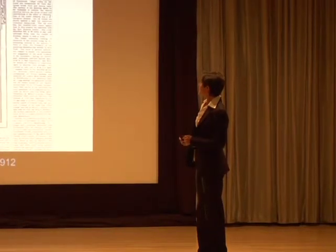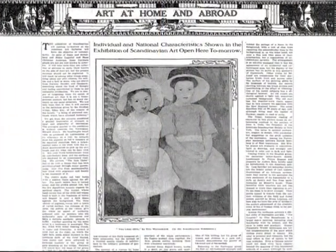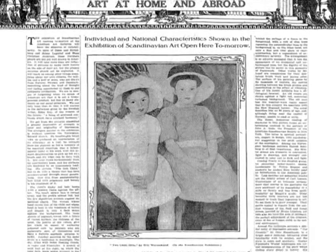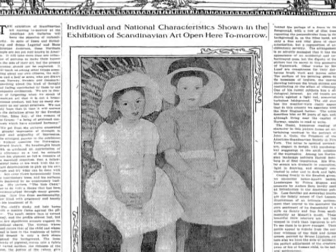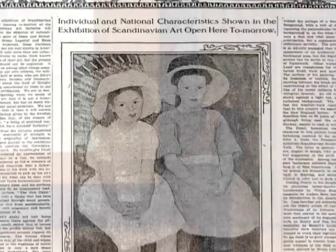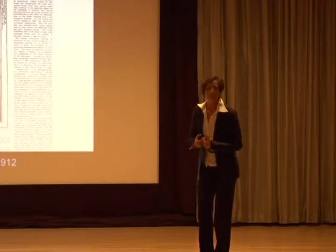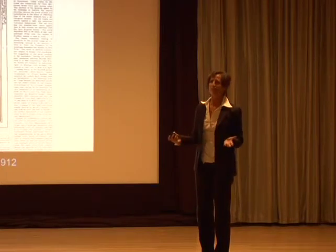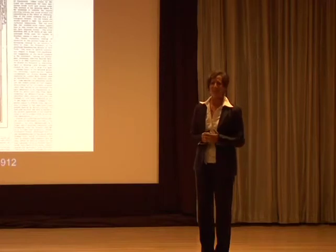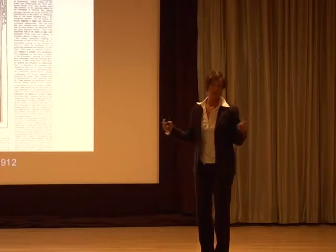The exhibition received a vast amount of critical writing in 1912 to 1913 as it traveled, and in the critical press, the Scandinavian painters were both praised and degraded for their radicalism. They were seen as the most outré of artists to the American public and the American critics. The colors that they used were outside of the norm. The figural distortions that they exercised in their paintings were seen as bizarre and sometimes as dangerous. And in particular, the Norwegians were called the wild men of the North by the critics.